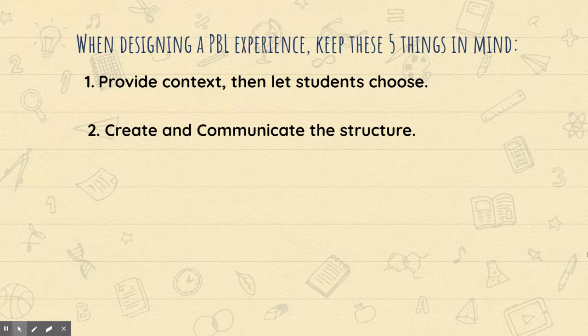So when they're working on this project, one of the things that they develop is these skills to manage it. You're talking about time management, content management, workload management. And so that is a really big piece of creating this type of project. If you don't give them clear parameters and a structure or framework to work within, they're going to flounder a little bit. And that's okay if they flounder a little, but you don't want them to do that for too long.